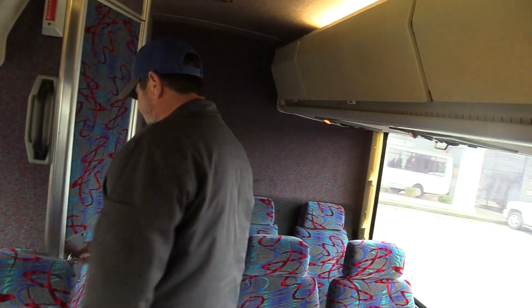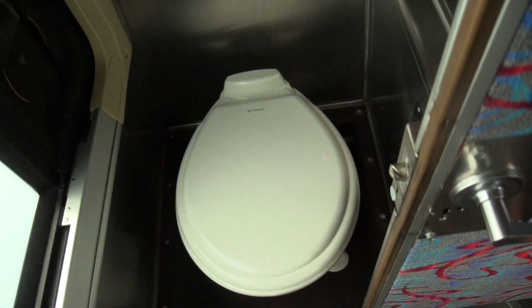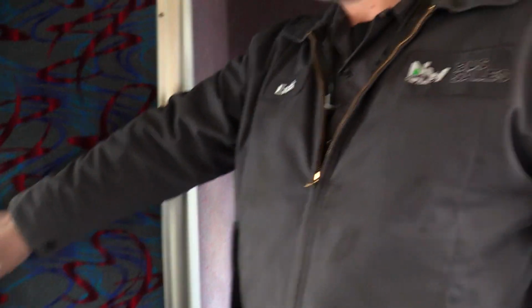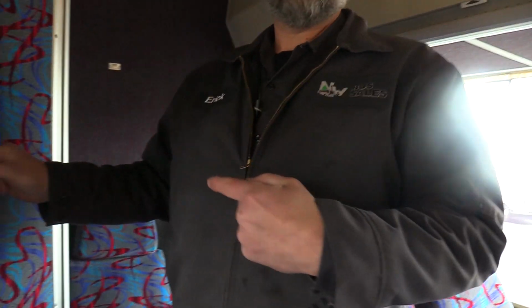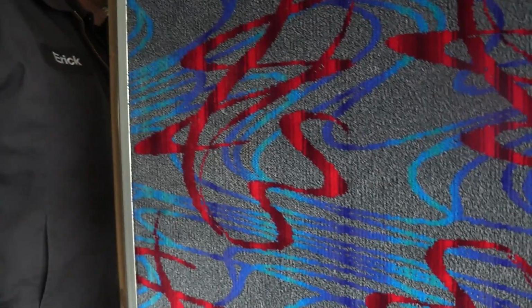Yep, restroom in the back. Look at that. Poke the camera in there. High rise. I think that is not a factory toilet in this. That is more of an RV toilet, which is a pretty cool feature. You get a little more height there. Did that have a sink in it? Let's see if it's got a sink. It's got a sink, man. Look at that.